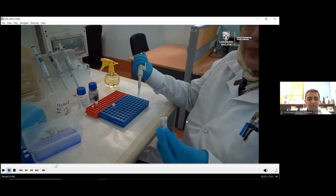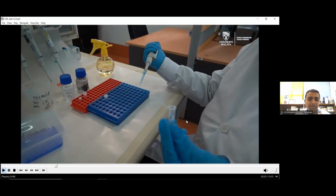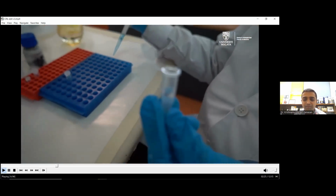So as Puan Atira mentioned just now, the bands that we identify will be separated into individual bands, and then we digest the bands, which we call in-gel digestion or in-solution digestion, to get the protein into a simpler form before we run it through high-end machines like LCMS.